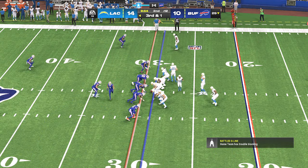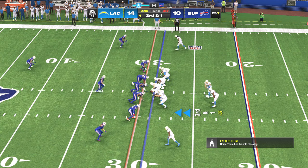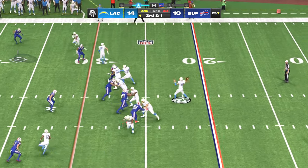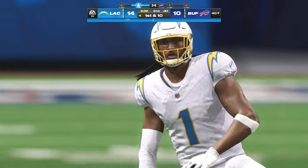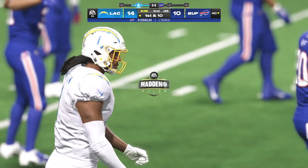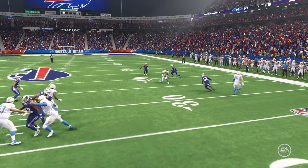Here now, third and a yard. Justin Herbert looking to pass. Able to find the open man. That's complete. And he is going to have the Chargers first down as they're able to get the third down conversion. That was simply snap, rock, and fire. I mean, they didn't take long at all.